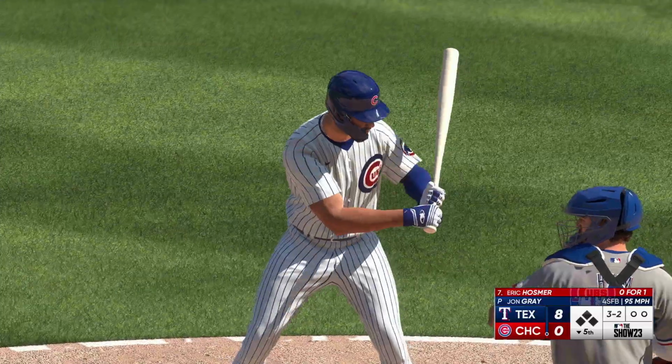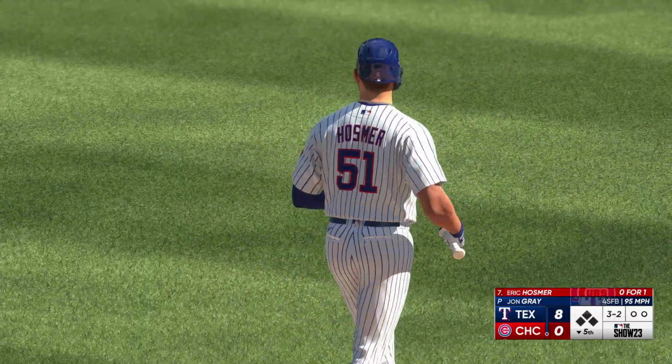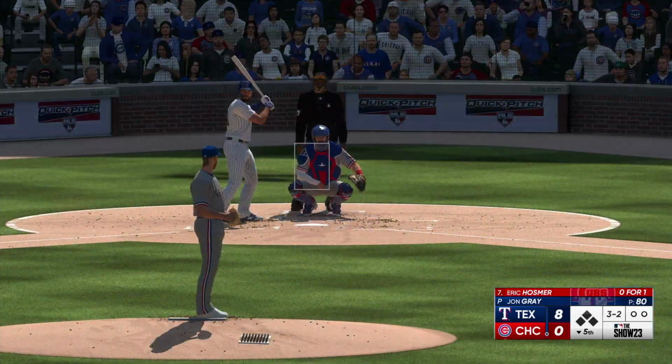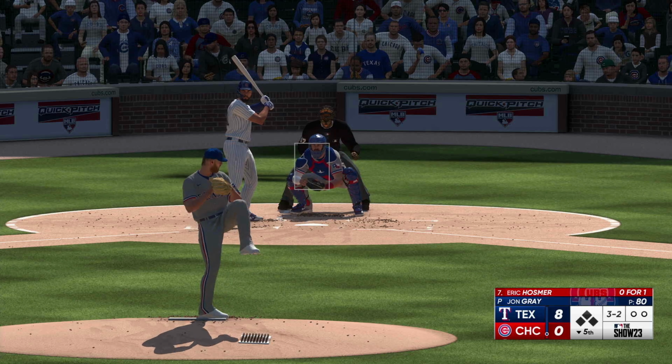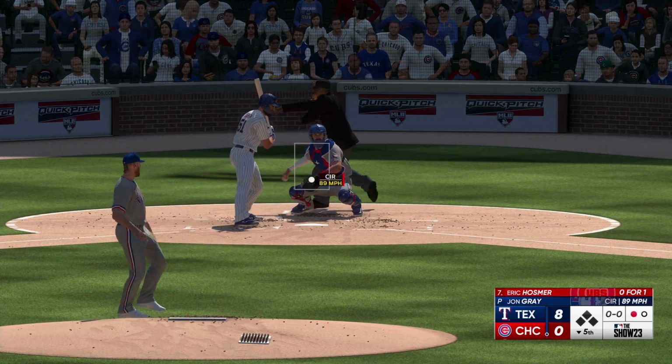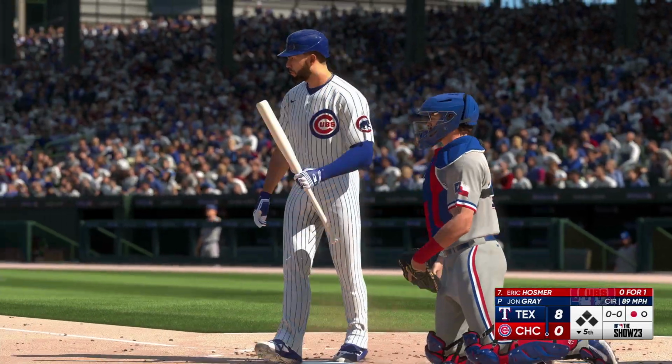Check swing went around, and the count's full. Remember Mark Kotsay was a real good defensive outfielder. Good instincts, not great speed. Right through there, got him. Down on strikes.